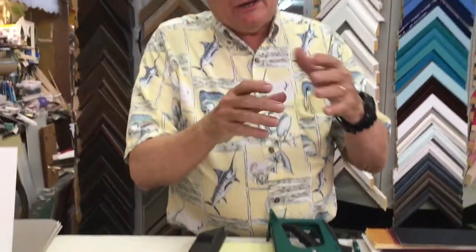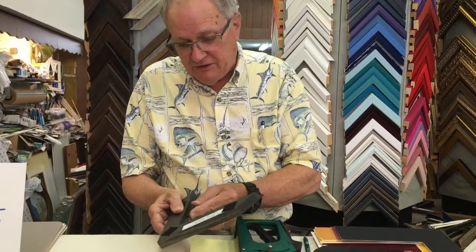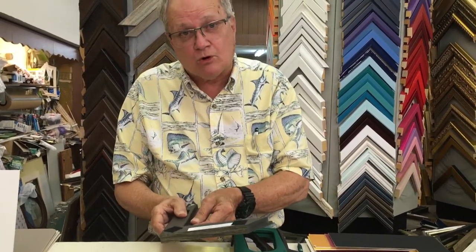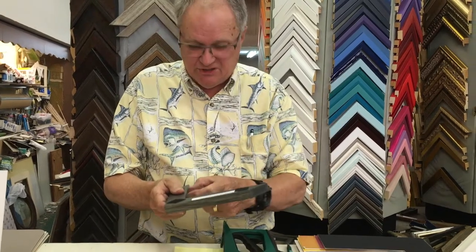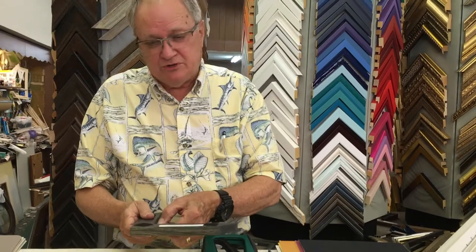But very often when you try to take a frame apart that you want to reuse, if it doesn't have these kind of points in it, you cannot bend those others up and make them work. Now, if they've got the little staples in there, you might be able to get that to bend. But generally, we'll pull these out.